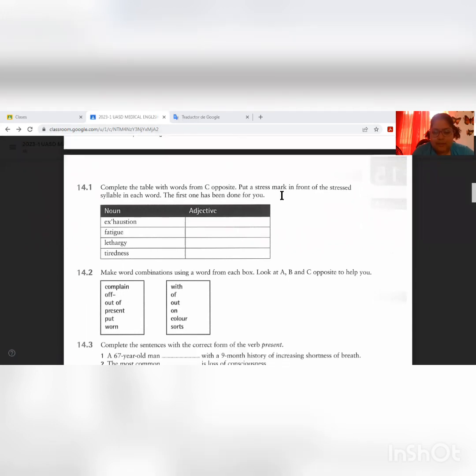Chapter 14: Symptoms and Signs. Exercise 14.1. Complete the table with words from the opposite page. Mark the stress in each word. The first one has been done for you. Noun: exhaustion. Adjective: exhausted. Fatigue: fatigued. Lethargy: lethargic. Tiredness: tired.